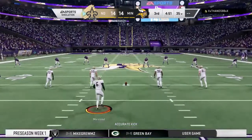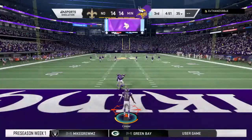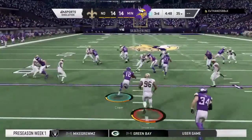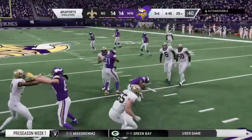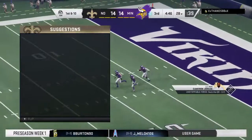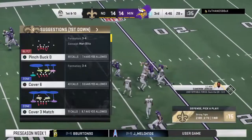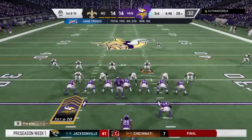Nothing separating these two teams on the scoreboard as the kick's away here. This fielded a few yards into the end zone. And the decision to bring it out, a good one, as he's up a yard or two shy of the 30. The Vikings take over first and 10 at their own 28-yard line. Here are the Vikings now to start their next drive.